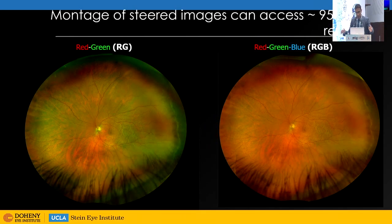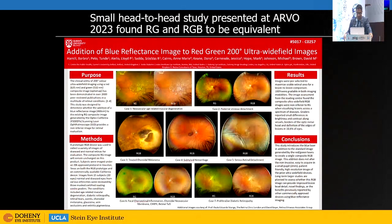And again, of course, with a single snap with an Aptos, you can cover a large proportion of the retina, but you can augment this further even with steering, where now you can consistently get over 90% of the retina and actually visualize the ora serrata in more than one quadrant. There have been some small studies already that have started to compare the red-green versus the red-green-blue image and have shown equivalence.